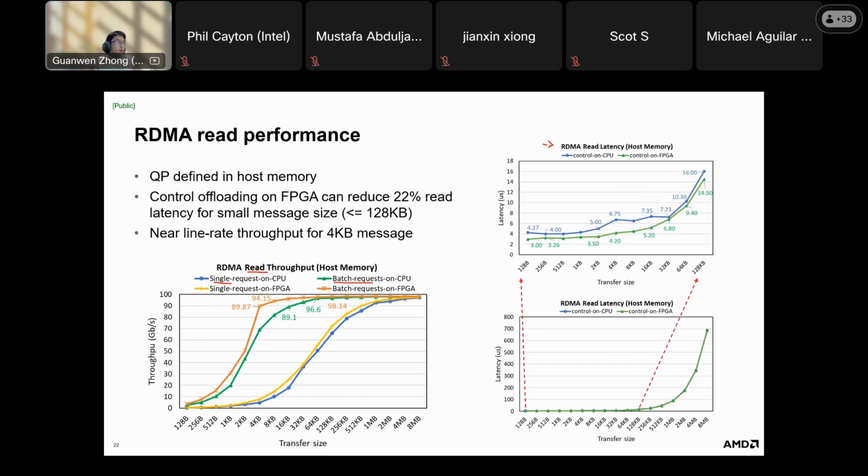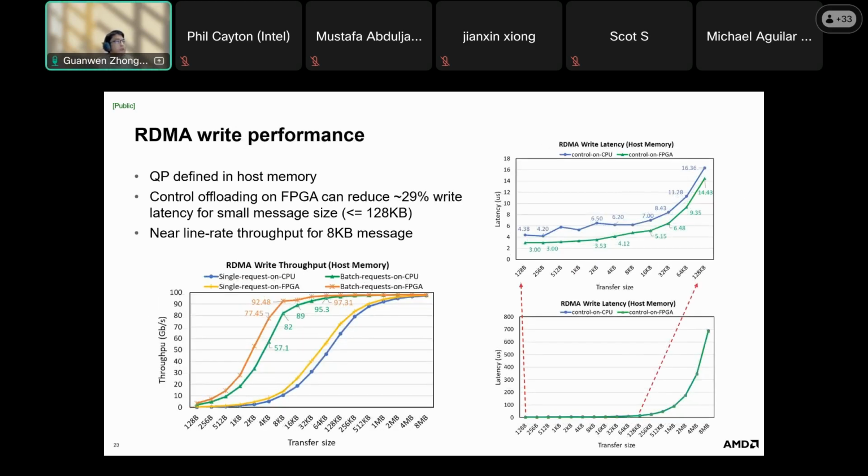And compared with control on the FPGA and control on the CPU, pushing the control on the FPGA can have a better throughput compared to control on the CPU. And both batch requests on CPU or FPGA can achieve near line throughput with the RecoNIC. And for RDMA, we have similar behavior.